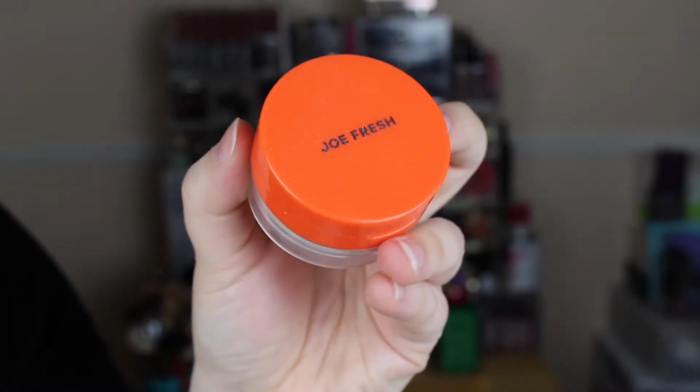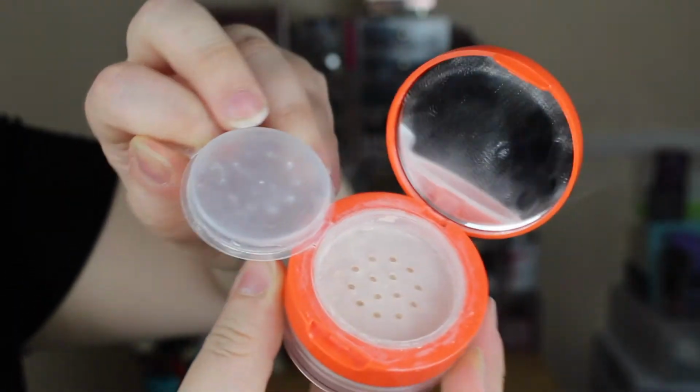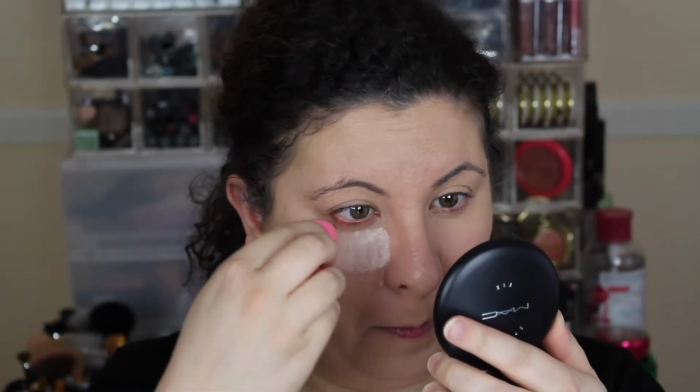And finally, I'm also going to use my translucent setting powder from Joe Fresh. This powder I've recently discovered, and you know what? It is almost identical to the Laura Mercier translucent setting powder. It is nuts. And this is the powder that I'm going to use underneath my eyes to set my concealer. Let's go in with the concealer portion first.